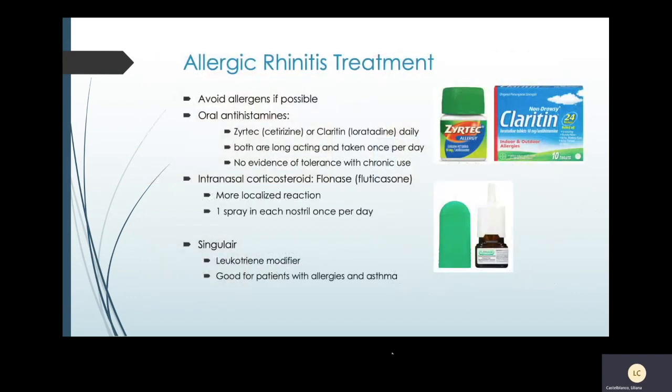So how do we treat allergic rhinitis? Avoiding allergens if possible. Again, thinking about those triggers in the environment with the dust and other possible triggers. We treat it with oral antihistamines. Now, these are medicines you've probably heard of, Zyrtec or Claritin. I've written here the generic names for you to see.